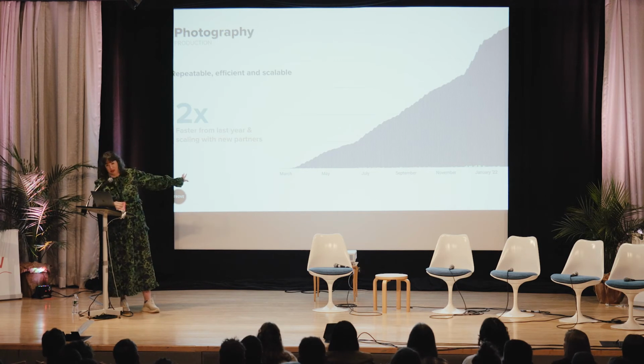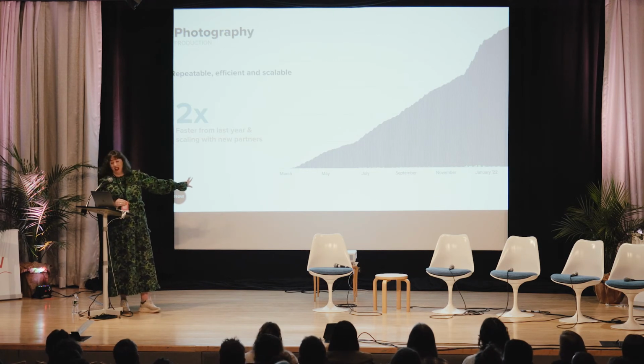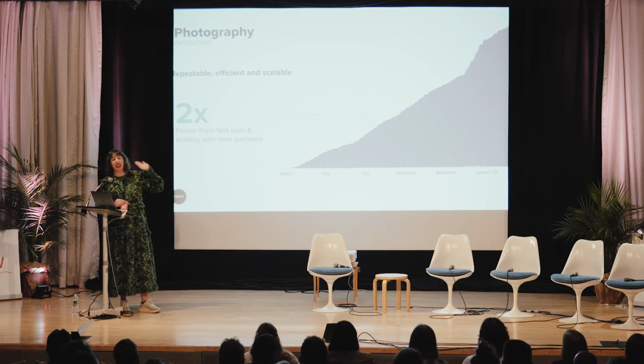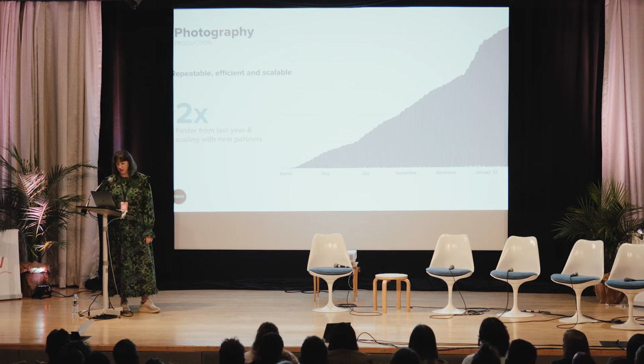But I love showing this graph. It's an amazing graph. It's one of my favorites because it just falls off the page. This is showing a new partner that we worked with last year and all the items we shot for them. And at the bottom of the screen, it goes from March all the way to January. So we're able to scale and grow really fast. We're shooting like 60,000 items when a website launches. We were 2 times faster than the previous year, so we're able to scale with new partners.